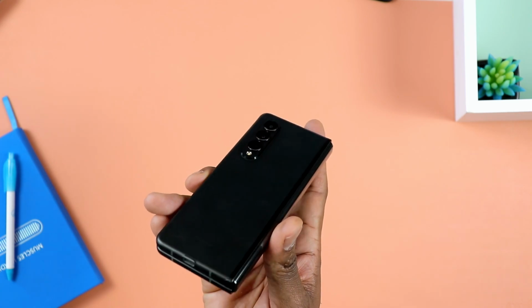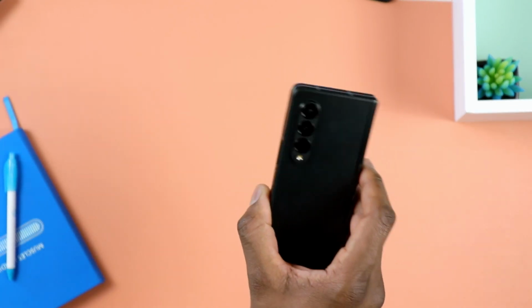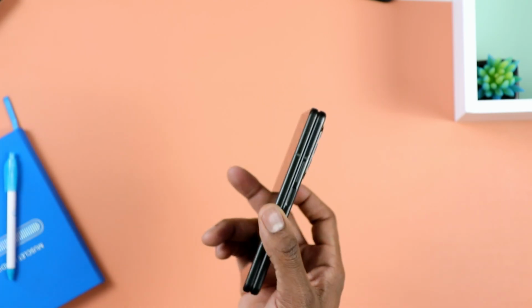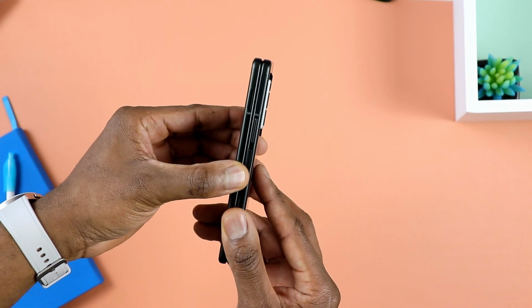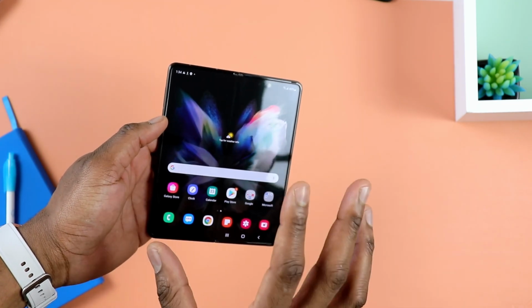So from the outside, the Samsung Galaxy Fold 4 actually looks a lot like the Samsung Galaxy Fold 3, which then begs the question, should you even upgrade if you own a Samsung Galaxy Fold 3? Now, I don't know if many of you are out there planning on buying this particular phone, but it's something that I would like for you to really think twice about.